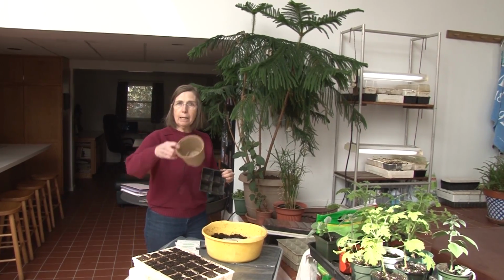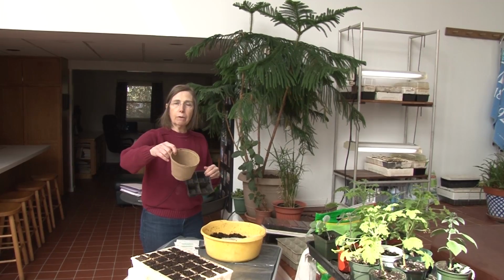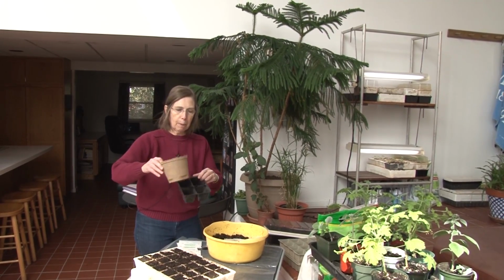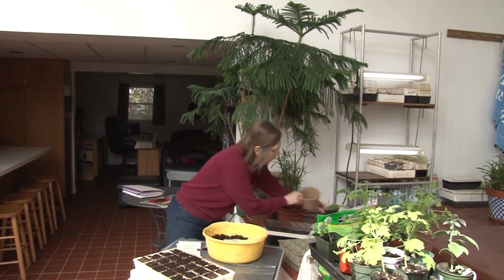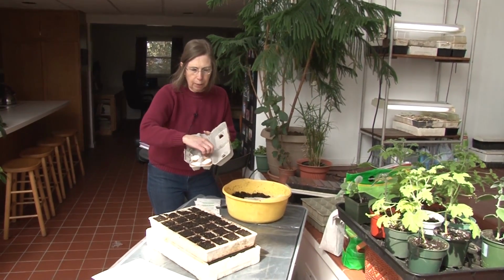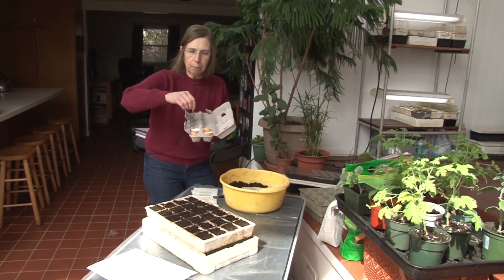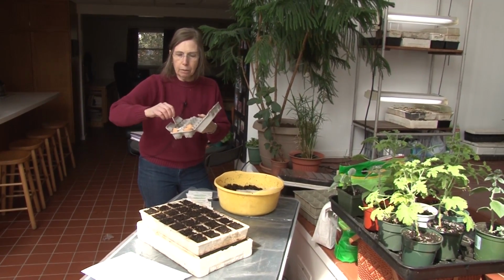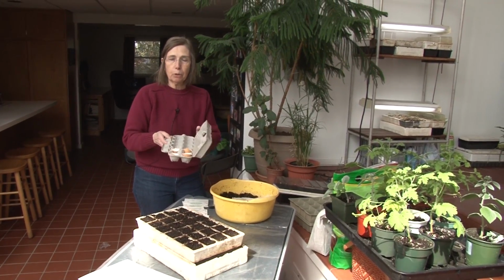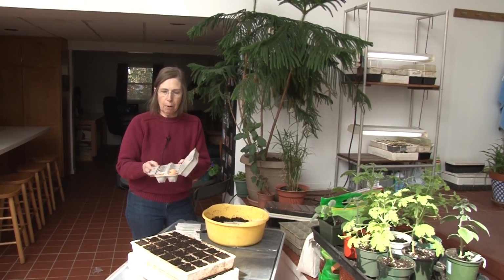You can use peat pots. They come in a variety of sizes, and you can plant those right in the ground. If you loosen the edges, it will be above the ground. You can use an egg carton with eggshells in it. You can grow in eggshells. Be sure to poke a hole in the bottom with a pair of scissors or a pin. You need to have some drainage, and you'll also need to put a tray of some sort underneath this egg carton. And I'd probably cut the top off.